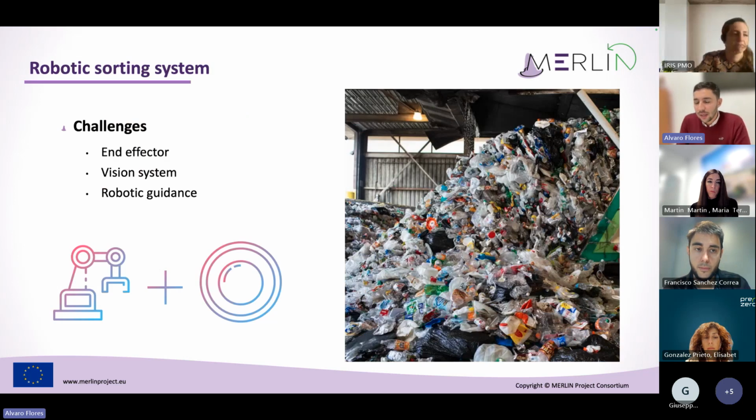Going straight to the project, the challenge that we had was quite clear. It was to be able to pick and sort all the plastic waste that needed to be detected in this multi-layer flow, or not even multi-layer, but detecting the multi-layer and after that doing all the sorting. So the challenge is developing a solution that is able to handle all these materials. We need to have in mind that there are a lot of different geometries. We also have some films that are completely flexible, not even rigid at all. So all these three challenges that I'm presenting in this slide are focused on being able to handle all kinds of materials.